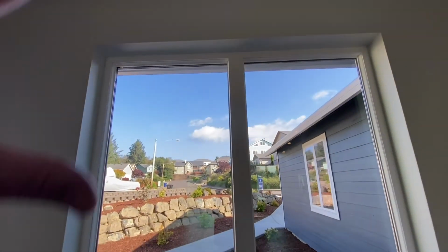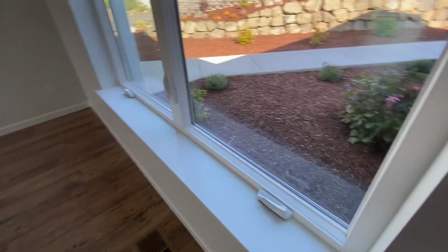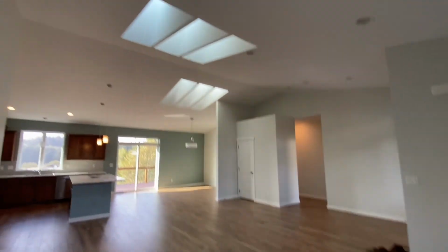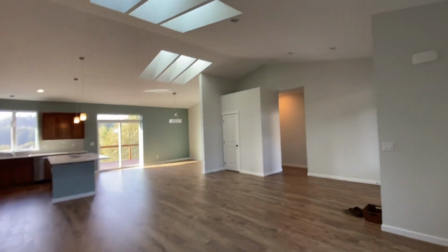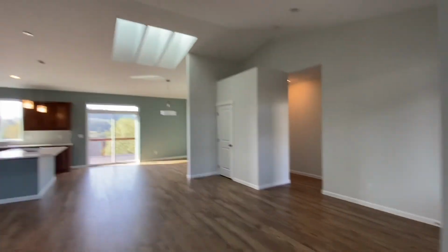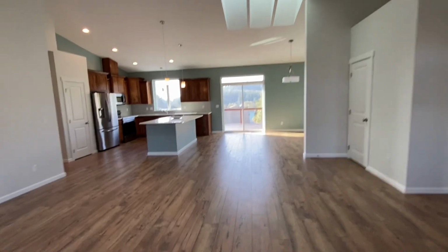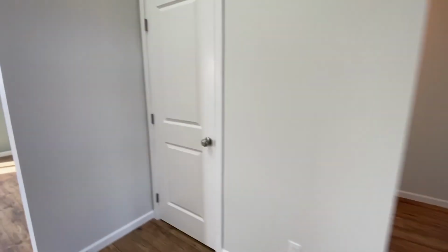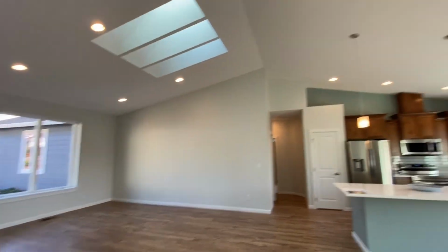One thing I noticed is these really tall windows. They open up, which is nice, if you want to let that breeze come through. You do have a higher ceiling here. I got no lights turned on in here right now. This is all just natural light. Turn on some lights. Lots of closet space. There's another closet on the other side in the hallway there. So lots of windows.